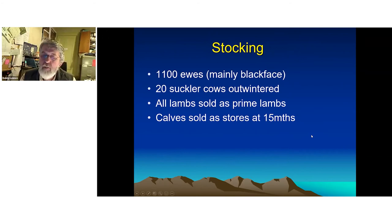Running mainly 1100 ewes, pretty well all blackface or 7/8 blackface now. We had a cross flock that was run in that ground down below the main road that I said we lost, so they've been getting bred back to the blackface and are running with the blackies on the hill. We run between 20 to 25 suckle cows, all outwintered and deferred grazing, and a little bit of cobs.